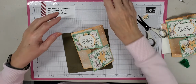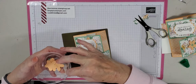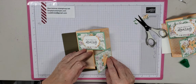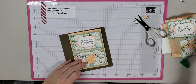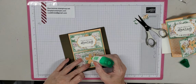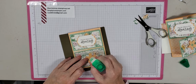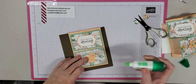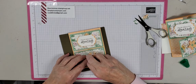As I thought I would, it looks like I lost my little green center, so I'm going to pull another one out. They're so tiny. I thought to myself, you know what's going to happen, you're going to lose that. And sure enough, I'm sure it's here somewhere. I'll find it. But for right now, I'll just use another one. I'm going to put just a tiny dot of glue in the middle of here. There we go. And then I will just put this in the middle.